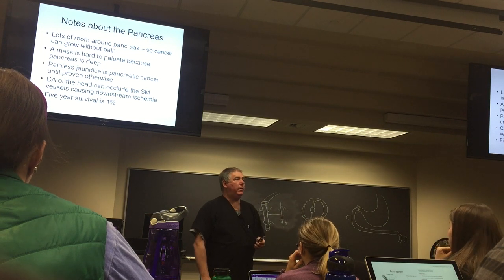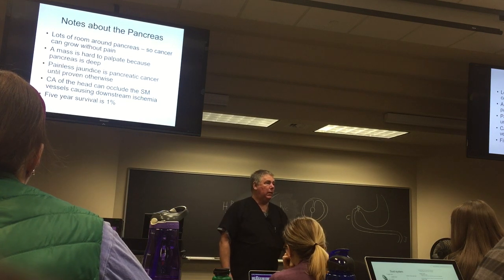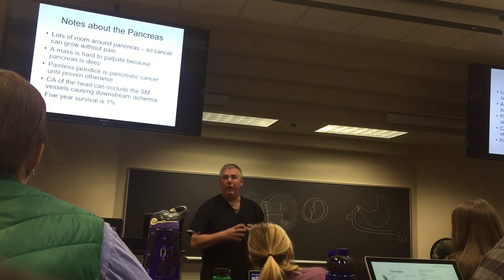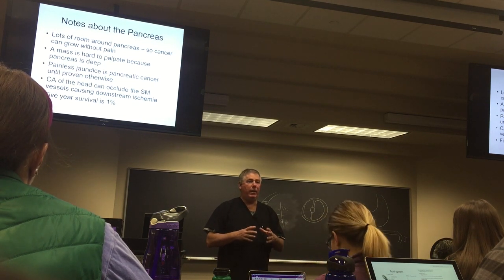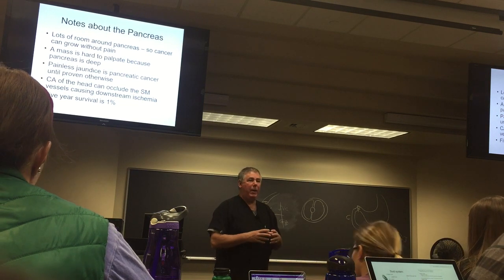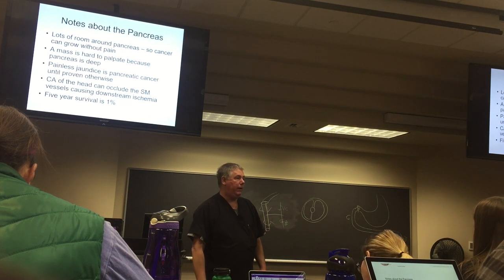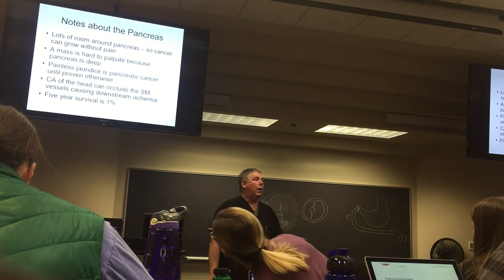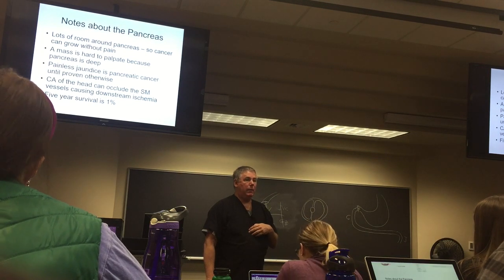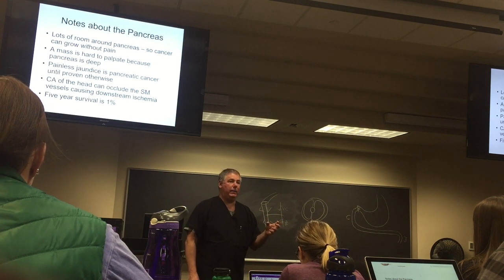One of the problems here is the pancreas. There's a lot of room around the pancreas. When tumors grow against confined spaces very early on, the pain is what alerts you that something's wrong. The pancreas has a ton of room. It doesn't press on anything. Also, it's deep in the abdomen, all the way in the back, so if you have a mass there, it's hard to palpate it.